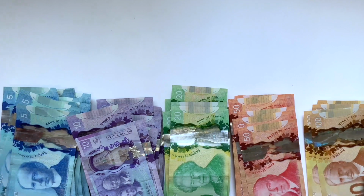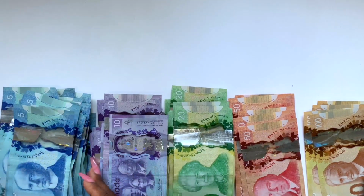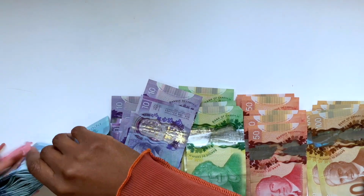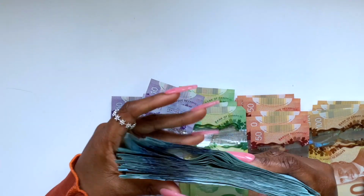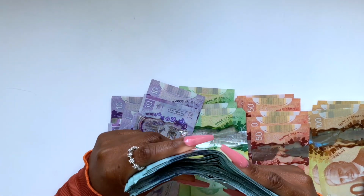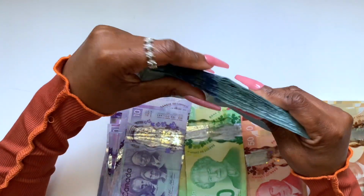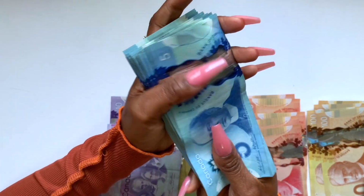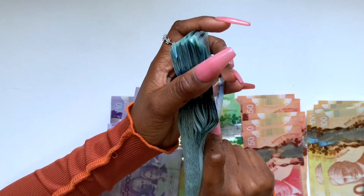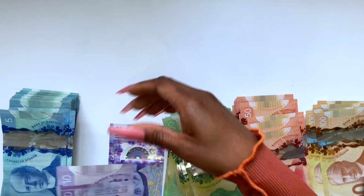Are you guys ready to see that stack up though? Because I know I am. All right, so first, you already know that mountain of $5 bills. Why does seeing this feel make me so happy? It makes me so happy. It's crazy because among all of this, most of this $5 comes from my $5 saving challenge, okay? So that's my $5 stack right here.